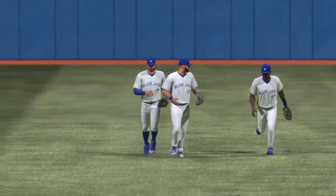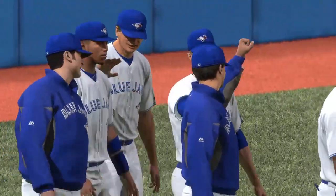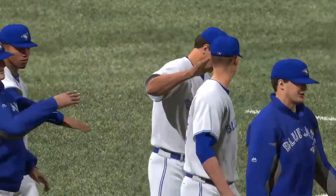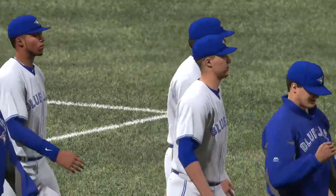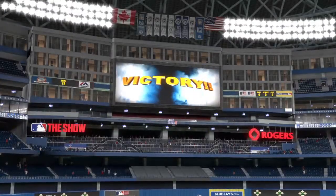8-2 tonight's final. Aaron Sanchez earned his 5th win of the year. Tanner Roark permitted 6 earned runs to come across in the losing effort. So that's a wrap here tonight. Harold Reynolds, Dan Plesac, Matt Vasgersian. You've been watching MLB The Show.